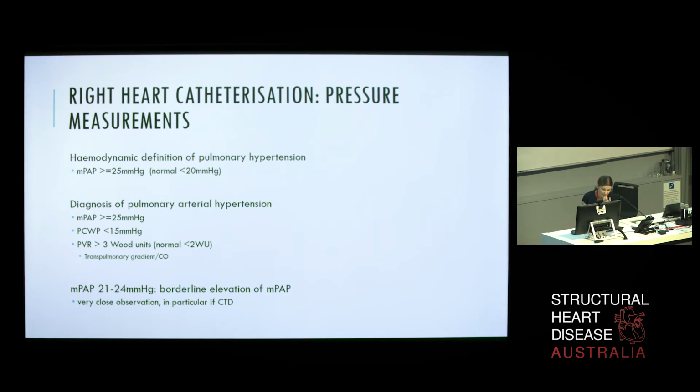Pulmonary arterial hypertension is where we have, obviously, the pressure greater than or equal to 25. We have a low wedge pressure, so there's nothing going on the left side of the heart. And we've got high pulmonary vascular resistance, which I'll talk about briefly. But we know that normal pressure is actually less than 20. And we know that abnormal pressure is greater than 25. So the 21 to 24 patients we have to actually watch very closely. And we're thinking of changing that definition, which comes back from the 1970s when they were first diagnosing pulmonary arterial hypertension.